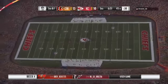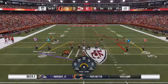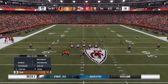But this one, they stopped him cold. That, to me, that's good scouting and even better execution. Yeah, and they stopped him behind the line right there. They obviously watched the tape a few times and made some adjustments.